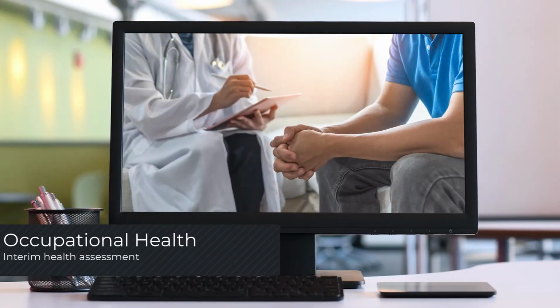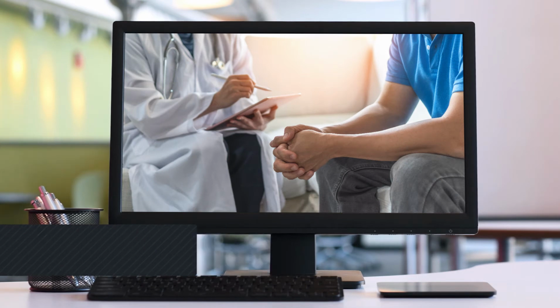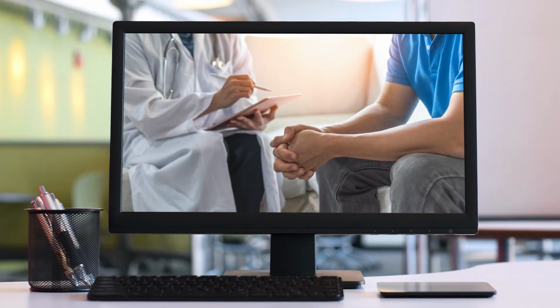Sue, who works in Occupational Health, receives Peter for an interim health assessment as a result of the incident. Sue inspects Peter's file in Dynamics and can see that there's at least one previous report that he had a back problem. She also looks at the self-declaration that Peter filled in when he first started. Sue refers Peter to a back specialist. The specialist works at the local hospital. An appointment is confirmed, and Sue books Peter with the specialist.